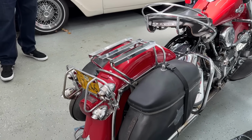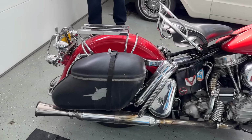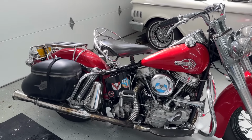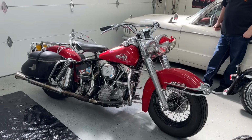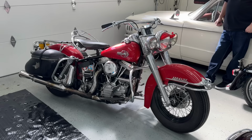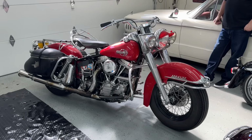This bike has a lot of aftermarket parts on it, but for the most part, it has that look, you know, of how it should have been original. And I enjoy it. I mean, it's not a 100% pure original bike, but the bones are original. The frame, the engine, transmission, stuff like that, which is the important stuff. It's in really good condition too. Yeah, it's a nice bike.